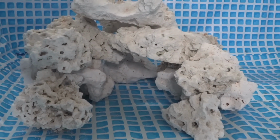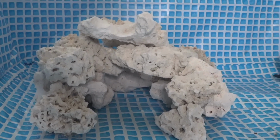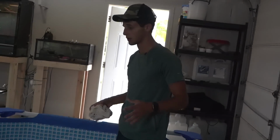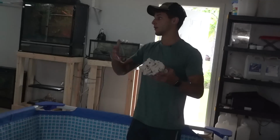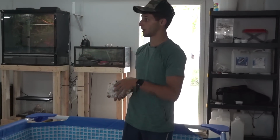We really don't want much rock in here just because, like I said, this is only 2 to 3 weeks, just to make sure they're not sick, they don't have any parasites, and once we're clear of that, they're going into their forever home, which is a massive 6,000 gallon pond with plenty of rock.